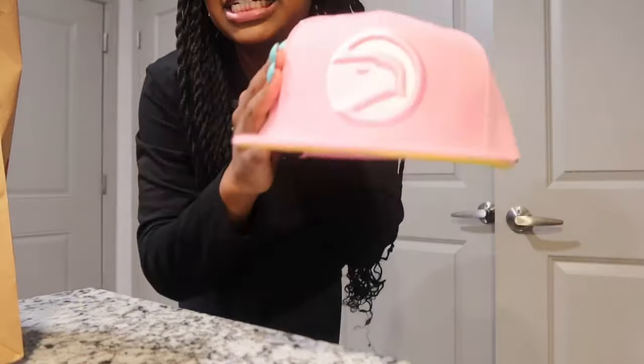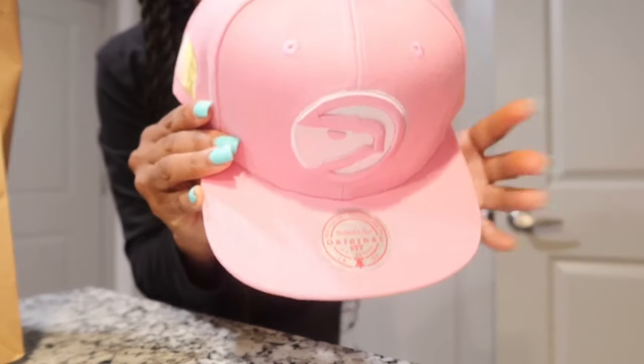Hey y'all, so I'm back home now, so I want to show y'all what I got from the Hawks shop because it is so cute. Okay y'all, so here's the bag. And look at this beauty. It's an early birthday gift, and it is the cutest thing I've ever seen in my life.